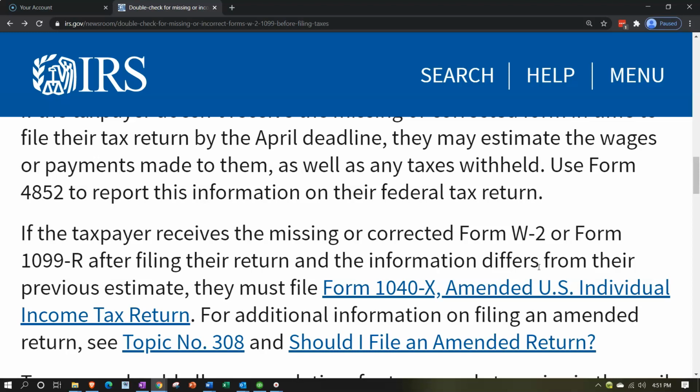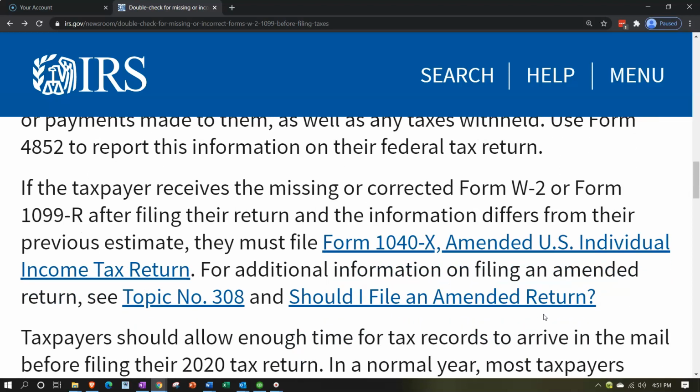If the taxpayer receives the missing or corrected Form W-2 or Form 1099-R after filing their return and the information differs from their previous estimate, they must file Form 1040-X, Amended U.S. Individual Income Tax Return. So in other words, if you don't get the documentation, you say, hey, the 1099 or W-2 is wrong, I tried to contact the employer, I couldn't, so I made my best estimate of what I believe is correct, and I filed it. And then the employer gave me the adjusted W-2, or someone gave me the adjusted 1099, and that doesn't exactly tie out to the estimate that I had, because I didn't have the information needed. I just gave my best guess. Then you're going to have to amend the tax return at that point. The amended tax return is for the Form 1040-X.